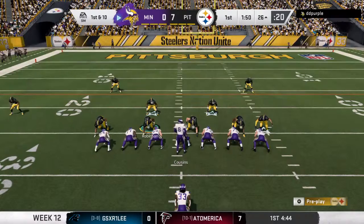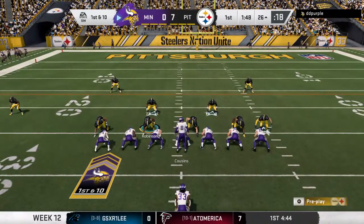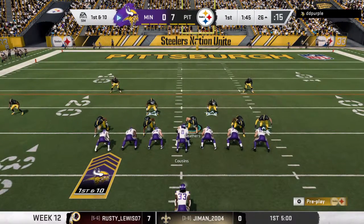Check. 55, come on. All right. Let's go, D. Let's go. Hey, let's get there. Slam.